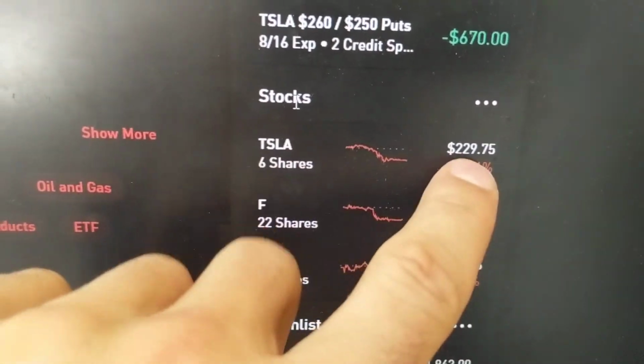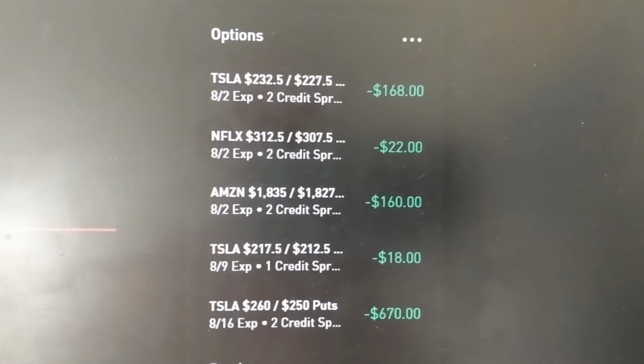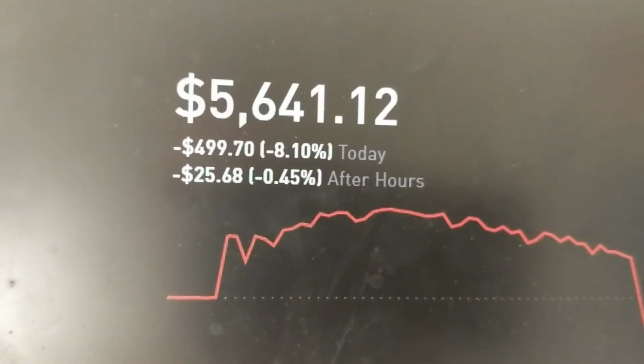Tesla is currently trading at 229. So this is actually a put credit spread below the market, and it's losing money. That's the one I was just talking about. So are all of these other positions. That's what led to that $500 loss yesterday.